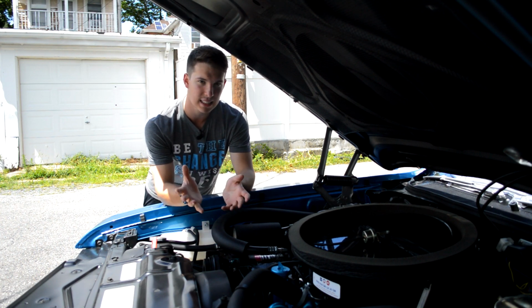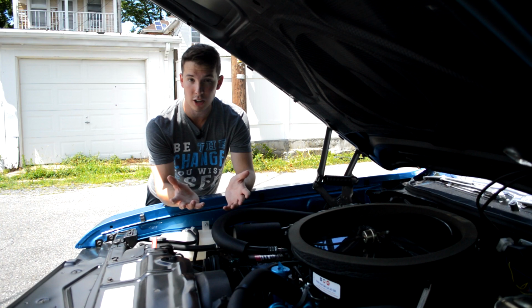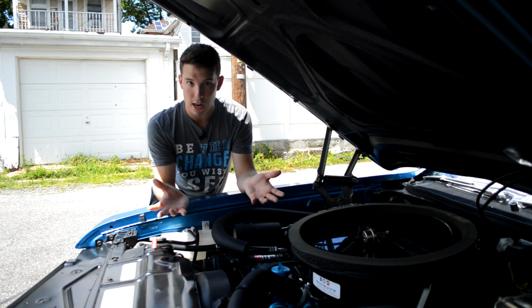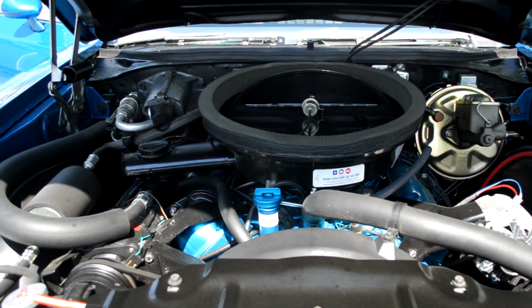So basically in 1972, the government stepped in and said, we need to have more regulations on emissions. And so they made a lot of the car manufacturers change the emissions on here to meet the standards of what they wanted. That meant that Oldsmobile was going to have to change some of the components in this car.